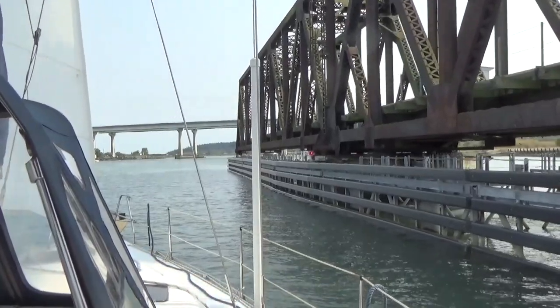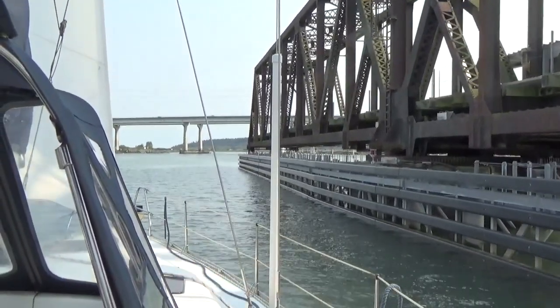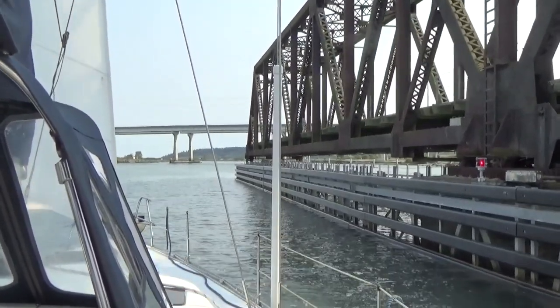Nice job on the fencing replacement. A lot of money. Long overdue. I don't know when they're going to do the bridge.